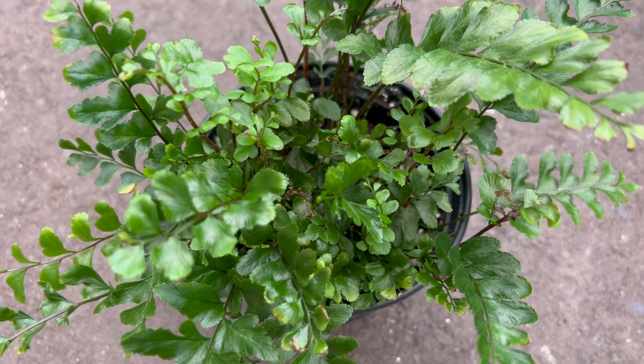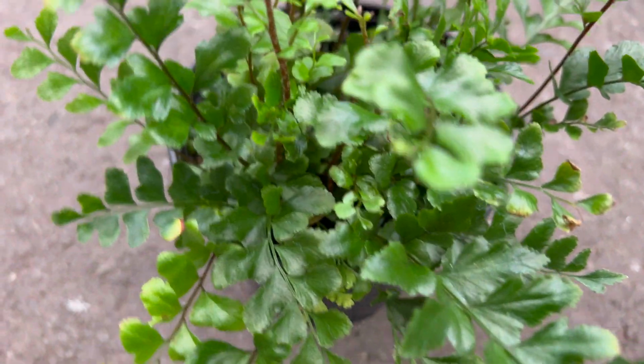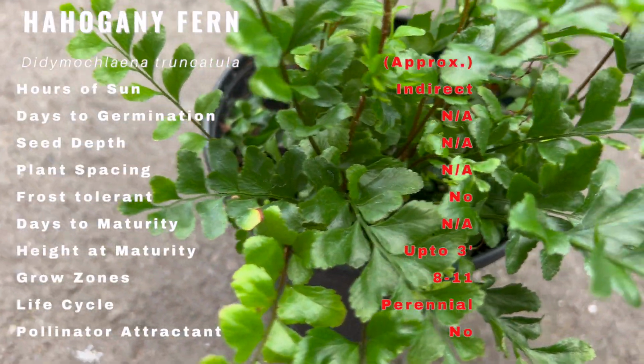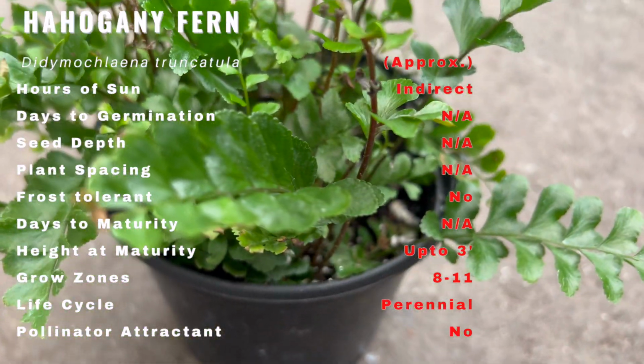Today we're embarking on a botanical adventure to explore the captivating world of the mahogany fern, scientifically known as Didymochlaena truncatula, native to lush rainforests and tropical regions. This fern has a lineage intertwined with nature's beauty and evolution. From its origins to its place in modern horticulture, the mahogany fern has a story as fascinating as its appearance.